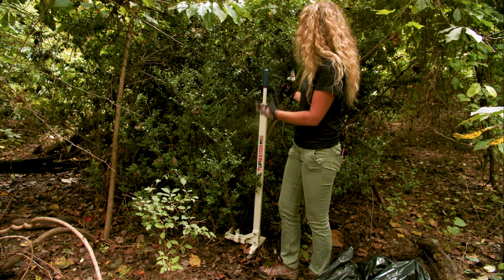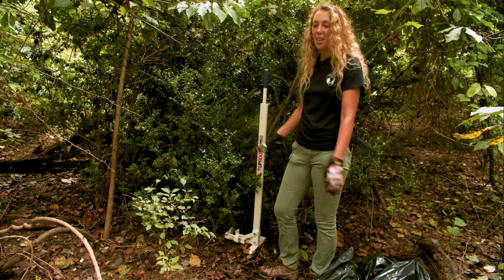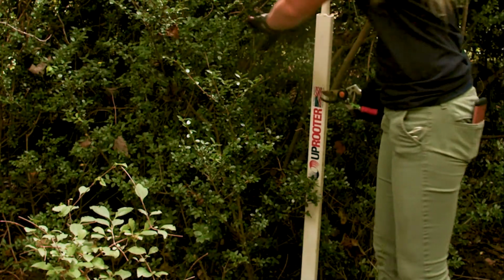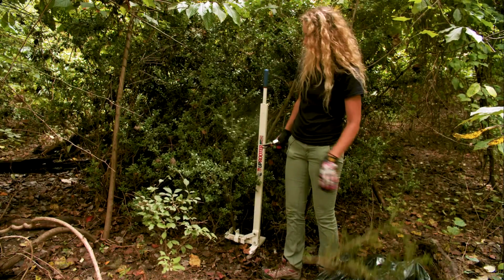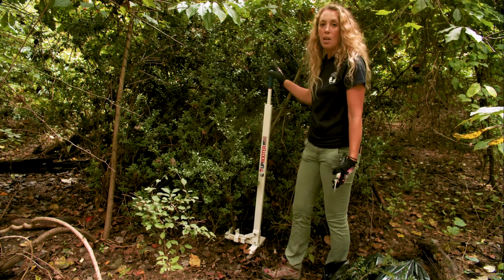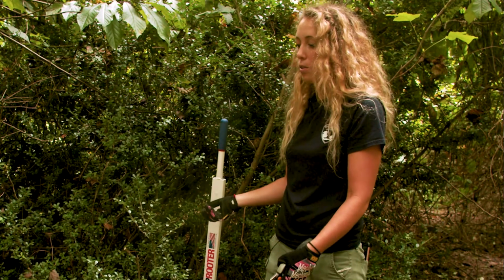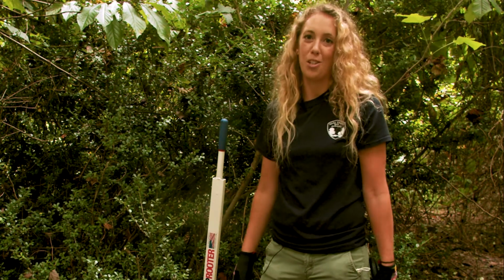This invasive shrub is called Japanese holly. It can grow in this dense tangle, though this is actually several shrubs growing together. The best way to remove this is to clip back some of these branches, bag them as it can resprout, and then use your uprooter tool to use leverage to get it out of the ground. If it's too large, you can cut it to the ground and do multiple recuttings to deplete the root stores, or you could dig it out with a shovel.